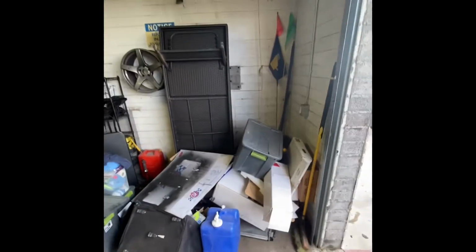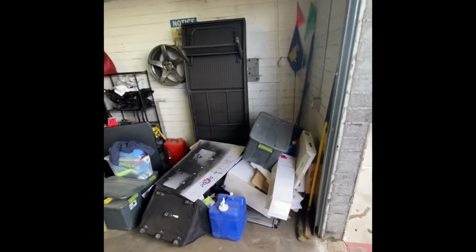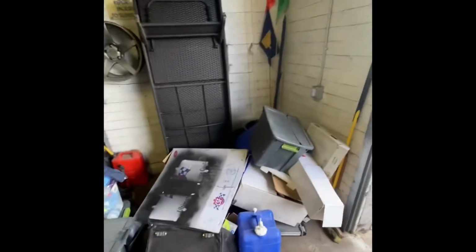It's definitely nothing too fancy. It's about 1,100 square feet, so kind of like a 4 or 5-ish car garage. Let me flip this around and give you guys a quick tour. All right, so in this corner we got the junk pile. This is all of our trash and recycling that needs to get taken out.